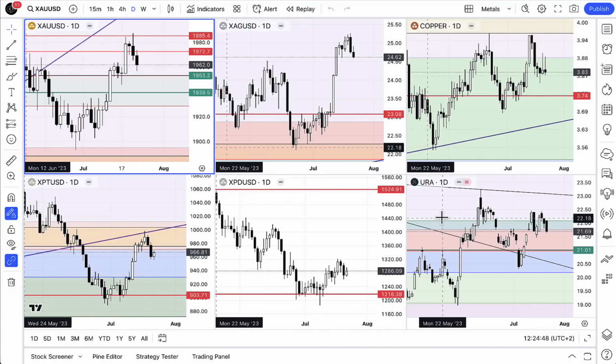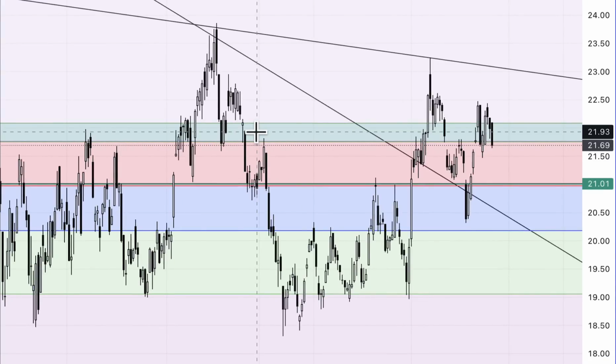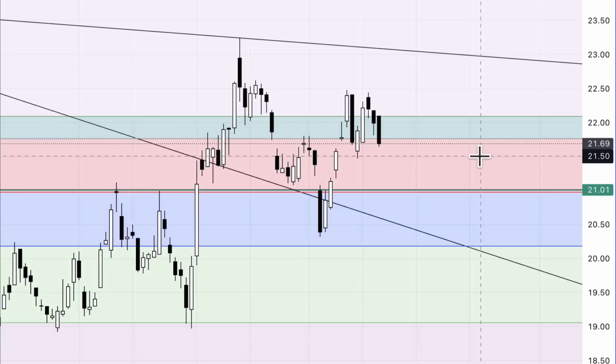The other one is URA. While we're talking about metals, and I keep on repeating uranium is actually a metal, even though it's a fuel, which is kind of weird. But here we go. We're at the bottom of this green support level, just broken beneath it. But right below us, we've got a little support level there, formed by that low.